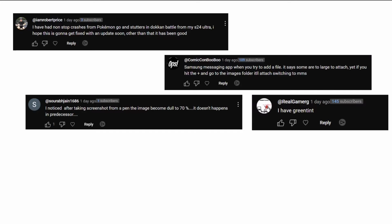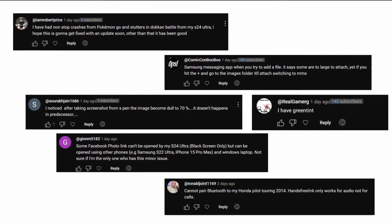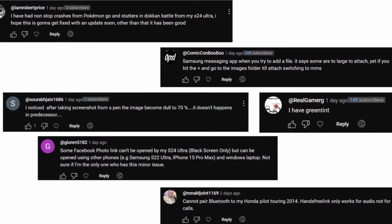User reports highlight problems with the S24 Ultra, including performance glitches and software bugs. Fortunately, these issues are software-related, not hardware-related. Samsung plans to address and resolve them through updates aiming to improve the device's overall performance.